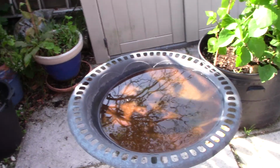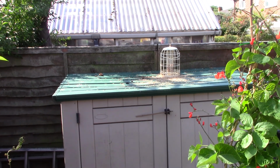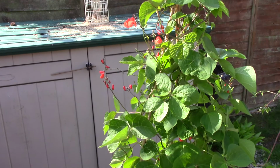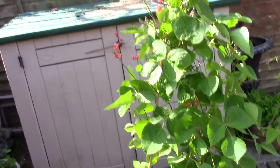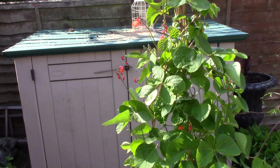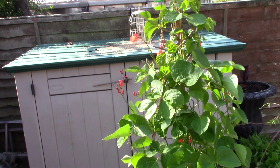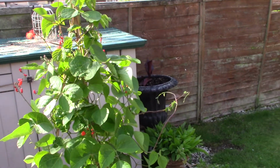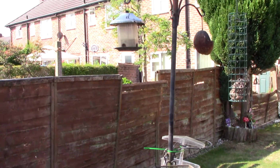There's the bird bath. That's Harper's storage over there, but it's full of birdseed. That's where he puts them all, pigeons. This is Harper's bean, runner bean, isn't it? And that's in full flower, so we should get plenty of beans on that. That's lovely. Harper's shading me. So that's the bird stand.